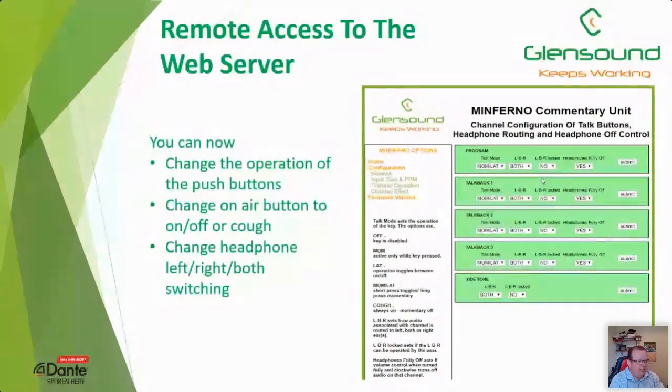And we can change the headphone switching if you want the switching to be left, right, or both. You can see on the graphic there, the configuration, you've got quite comprehensive control of how all of the button configuration works.